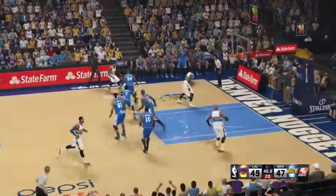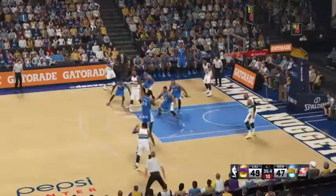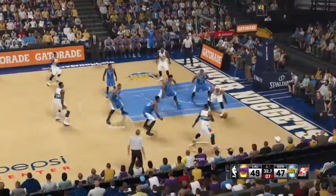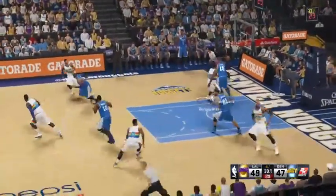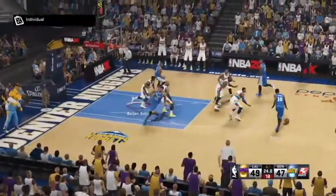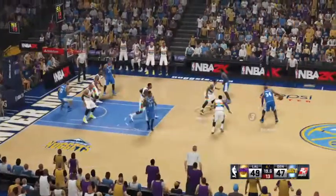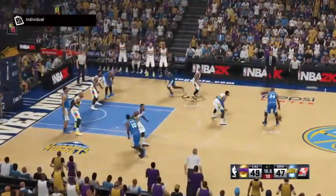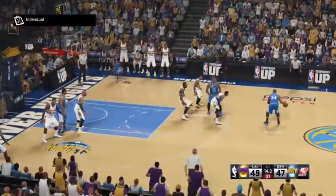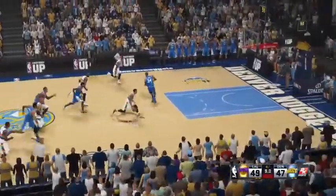Nuggets have gone 3 of 7 from the floor in the fourth. That's a 42% mark in the quarter. Lillard attacking. Outside, Green. Lillard against DeRozan. 6 to shoot. Jennings with the steal. Beal against DeRozan. Dishes it to Pierce. Cousins with a screen for Pierce. Just 5 to shoot. And pushing it up.